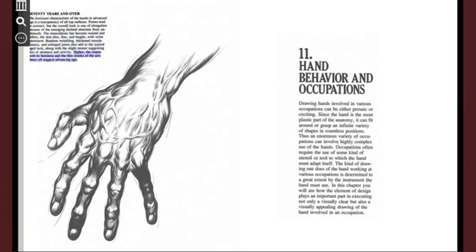However, the carpus with its boniness and the thin shanks of the arm bones all suggest advancing age. Hand behavior in occupations. Drawing hands involved in various occupations can be either prosaic or exciting. Since the hand is the most plastic part of the anatomy, it can fit around or grasp an infinite variety of shapes and countless positions. Thus, an enormous variety of occupations can involve highly complex use of the hands.